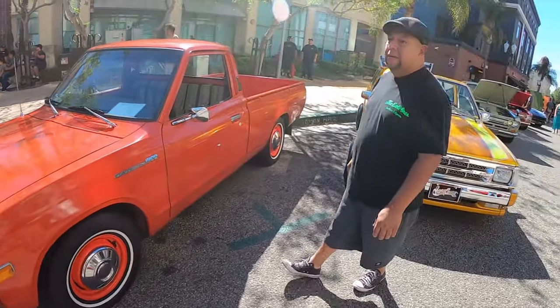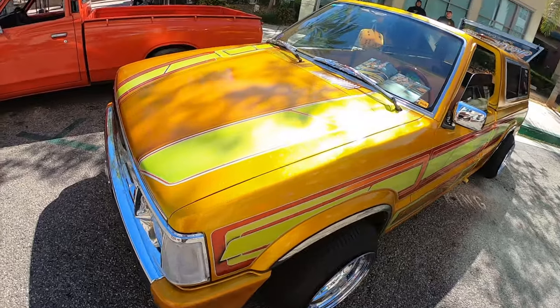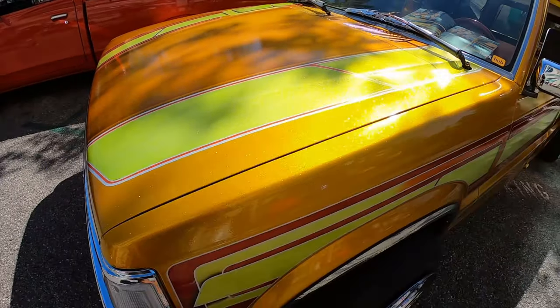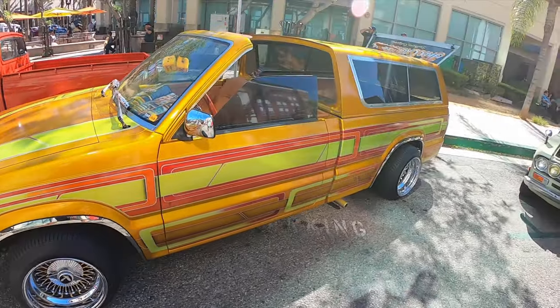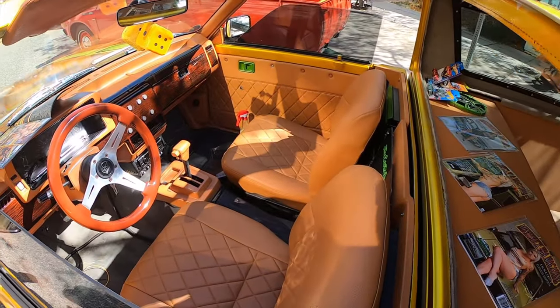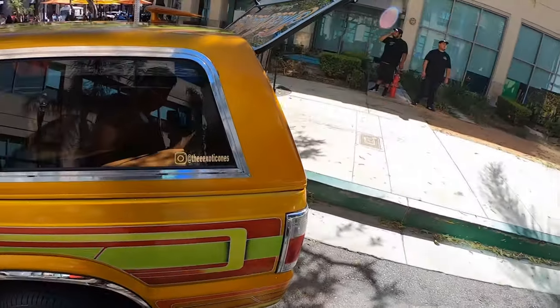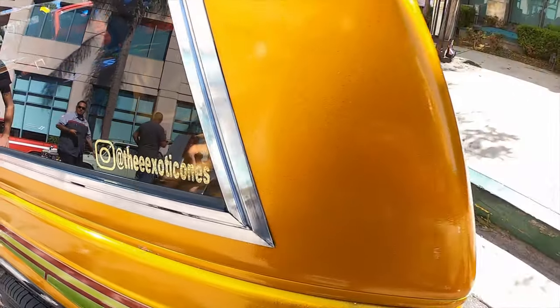So that was the plan, and then once we're done with the photo shoot. Oh my goodness. Look at the sparkle on this. See if the sun captures it. Wow. So much work done to these trucks. It's amazing.